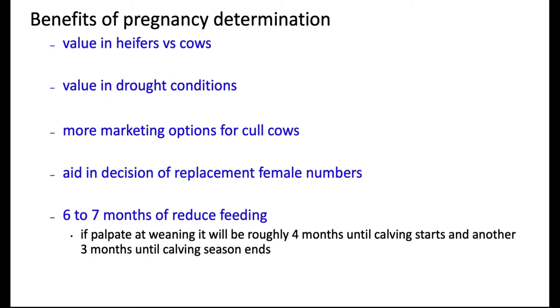The other thing that may determine how important it's going to be for you is hopefully you're able to be out there watching those cows some during the breeding season. And if you see those cows get bred and then you're not seeing any of them come back into heat, that's a good sign that we have a high percentage of them bred, and hopefully everything's on track.